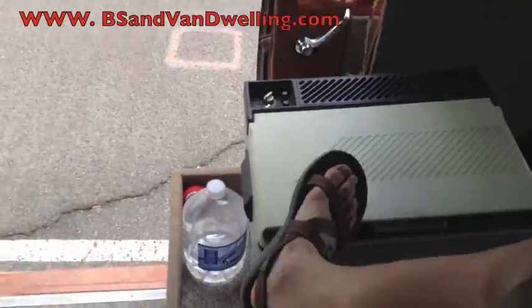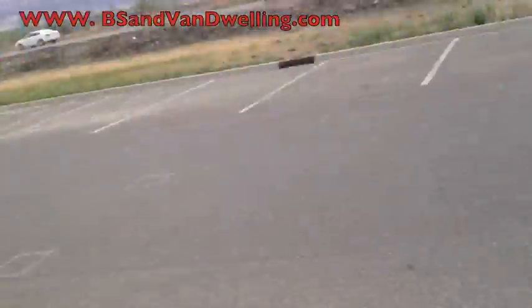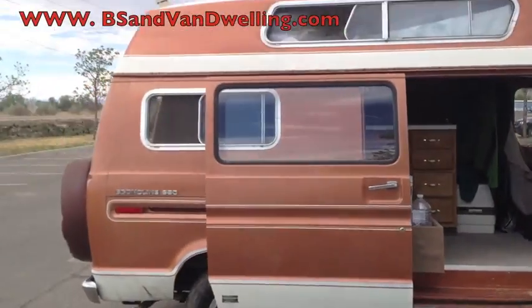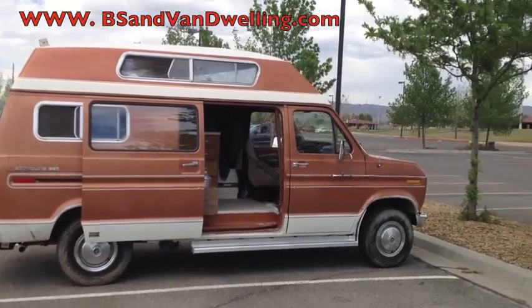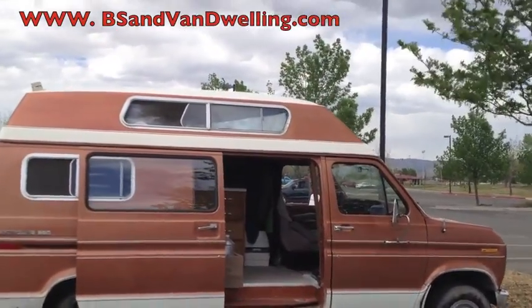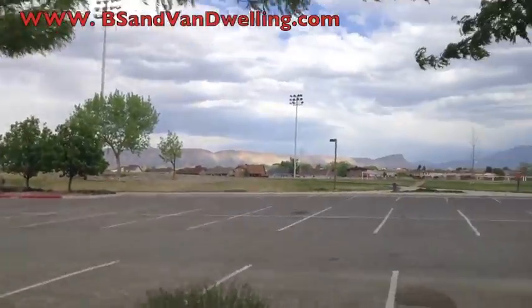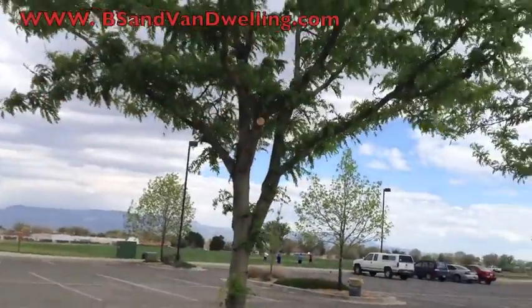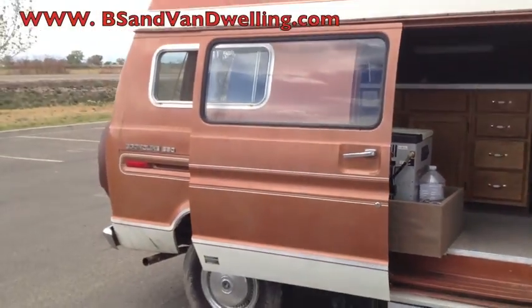Just figured I'd let you take a quick look at my van, the inside, what it's like, and it's really pretty simple situation. Living in a van isn't the easiest thing, but at the same time, it's really not that hard at all. It's quite enjoyable for me. You can see right now we're just at a city park. People playing frisbee and whatever else. It's really not a big deal.